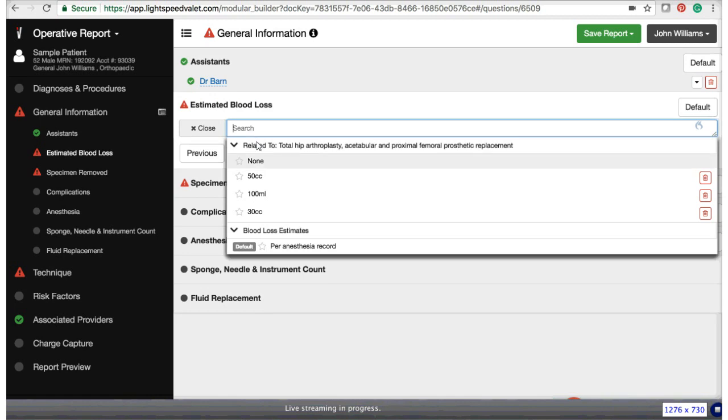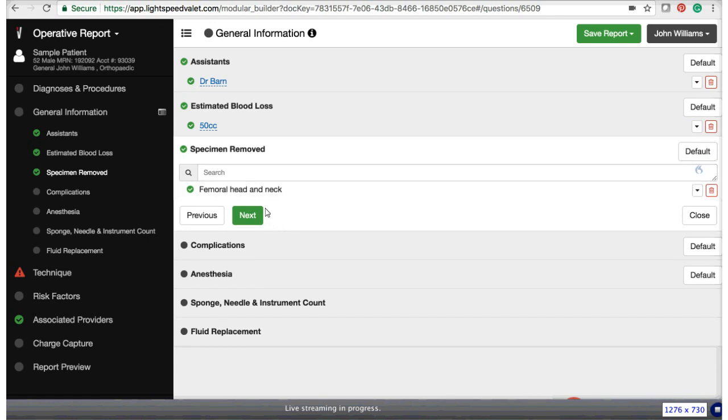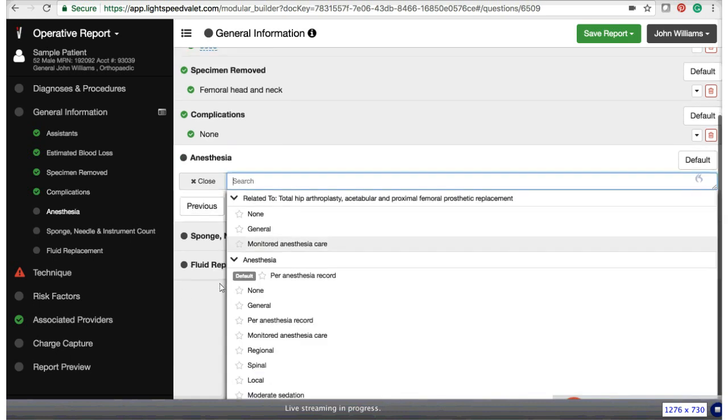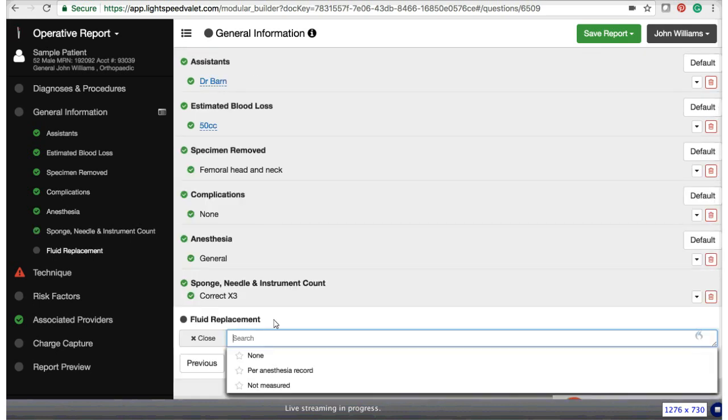I'll go to my blood loss. Again, it has learned the different items that I have used for this procedure in the past. And it also accepts any free-form text and works with the Dragon medical product, that voice recognition product as well, which I'll show in a moment. At that point, I've answered all the required questions, but I'll say no complications. We'll say anesthesia was general, sponge and needle count was correct, and then I'll move on to the technique module.